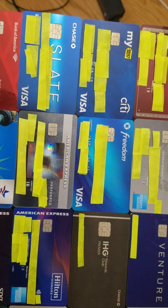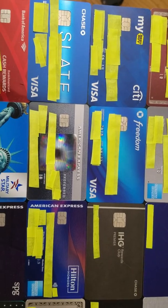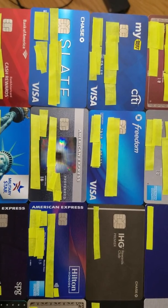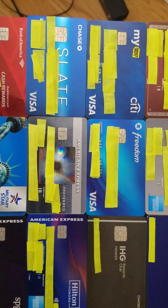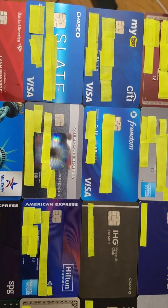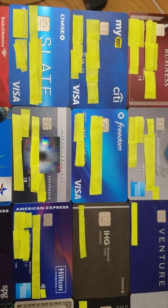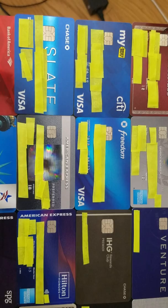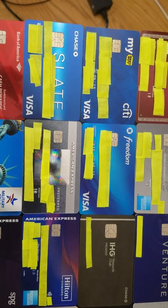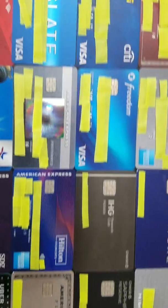The 5% category for this quarter didn't really interest me. I think it's wholesale clubs, which I am not a member of, and I am not using it this quarter. But last quarter, it was gas, and that was really good. So that's a good 5% cash back rotating categories card. But not only is it cash back, it's also 5% back which can go into your Chase ecosystem, and you can redeem the entire ecosystem of points with the Chase Sapphire Reserve card. And I'll get into that a little later.